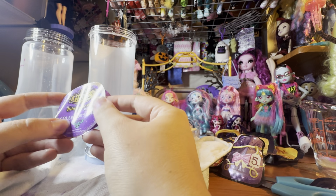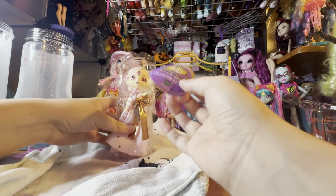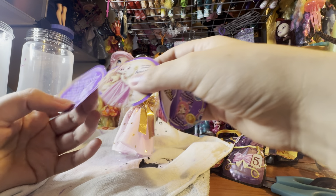So this is the Shimmerverse series. That's why Shimmerverse is not the whole thing. It's just this particular series that she's from. This Shimmerverse series collector's guide. We open this up. Welcome to Shimmerverse. Enter a new magical realm where Mixies, Pixlings, and mini Mixies live together and spread magic across the world, leaving little sparkles wherever they go.